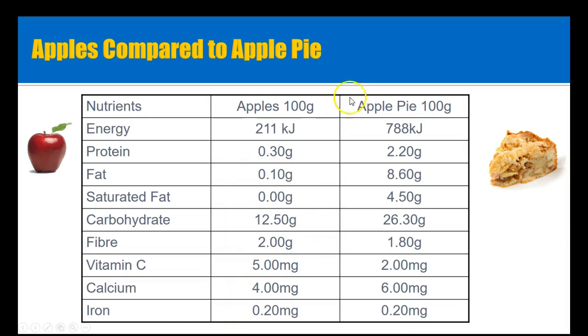Now, if we look at apple pie, for example, the first thing we can tell is the energy is increased by about fourfold. We've got an increase in protein, which is actually all right, but we've got a massive increase in fat, and half of that increase in fat is actually saturated. The carbohydrate intake has increased a lot. We've seen a removal of dietary fiber and a huge increase in sugar. The vitamin C content has decreased. The calcium's increased because there might be a bit of butter in there, and then the iron stayed the same.